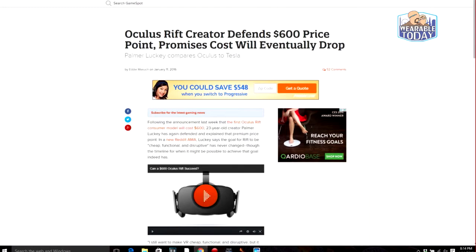All right, and finally, in the news today, the Oculus Rift has come out of development and is ready for consumers for about $600. Oculus Rift made the announcement that it's going to be available on March 15th, I think it was. They announced it last week. A lot of people thought that the price was pretty high, but that's no different than an iPad. That's no different than Google Glass, which was 2 to 3 times that price.